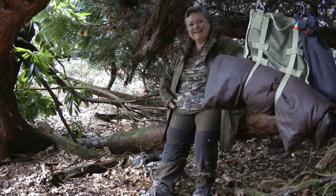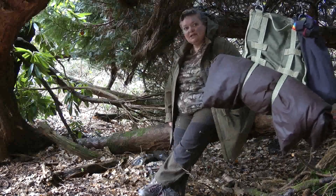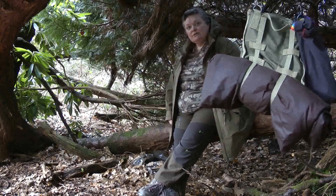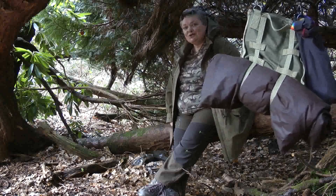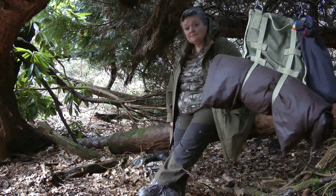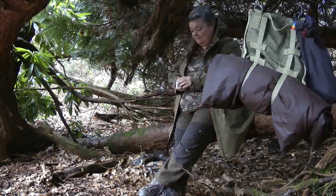Perfect. I thought I would show you something today, as I'm just out for a walk. I'm not building a shelter today, as much as I wanted to. You know, I would love nothing more than just to spend a good couple hours here building a shelter and having a fire and everything that I enjoy doing. Hopefully it won't be long. But I did bring one little tiny piece of kit with me to show you something that I bought during the winter.